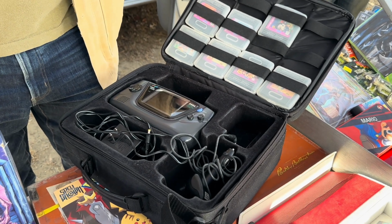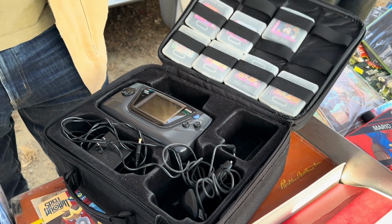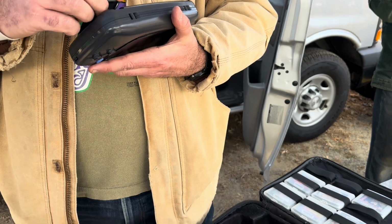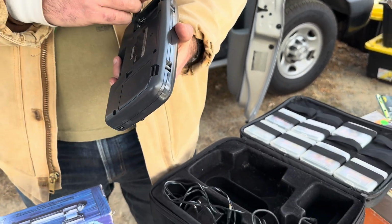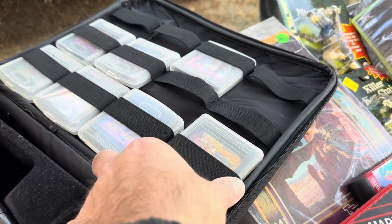Does it work? Did you use that battery? Capacitors are always the problem with these. Did it have batteries in it or no? No, the battery compartment's clean enough, but it's gonna need recapped. Yeah, the capacitors always go bad in those. That thing looks like brand new. Yeah, and it had all the games on it. Nothing crazy, but you know, good titles.